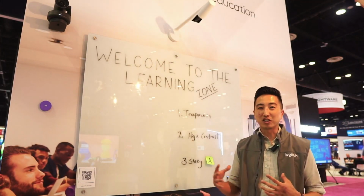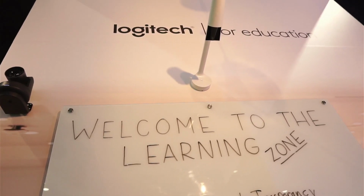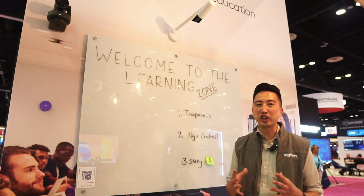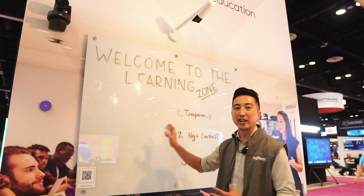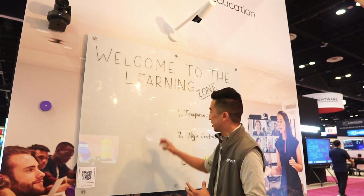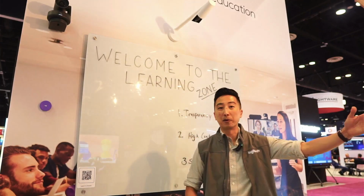We're excited to announce that Scribe is now available within a Google Meet environment. For folks that are familiar with Scribe, you know the features it offers. First, we offer transparency so that if you have a hand or an individual standing in front of the board, you can still see what's behind it for the remote participant.